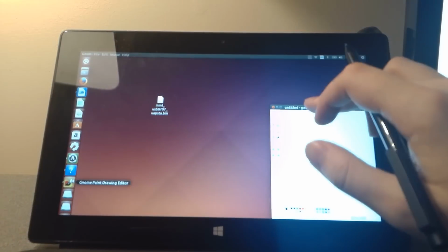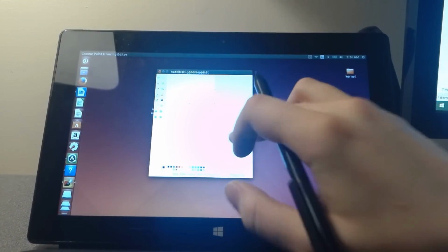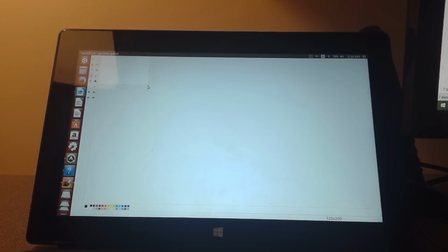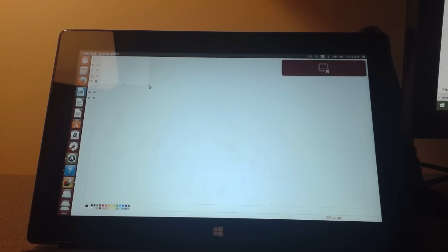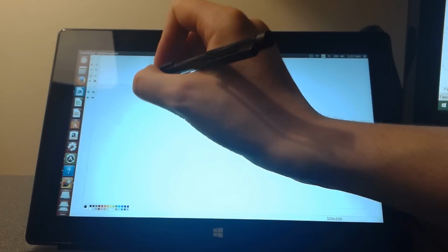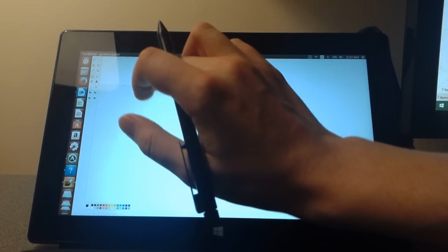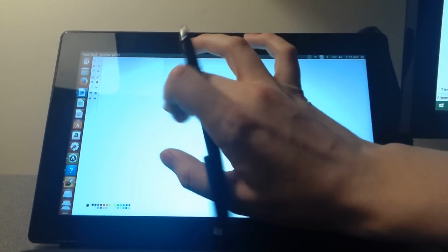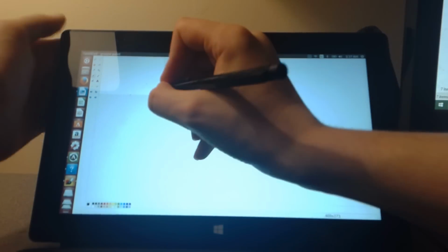Unfortunately, when I try to use the stylus in Paint, I was less than impressed. Even though I understand no one uses Paint for actual note taking or anything else. I don't know any good note taking apps for Ubuntu. But here's an example. If I could just get this to resize. Well, I'm having a little bit of trouble getting this to resize. Oh wait, I just got it.